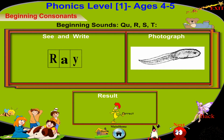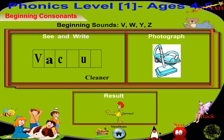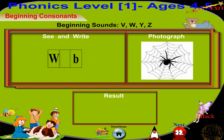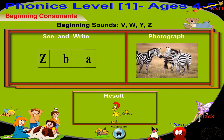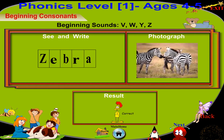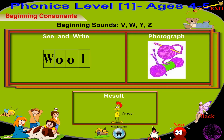It is a snake. It is a vacuum cleaner. It is a zebra. It is wood.